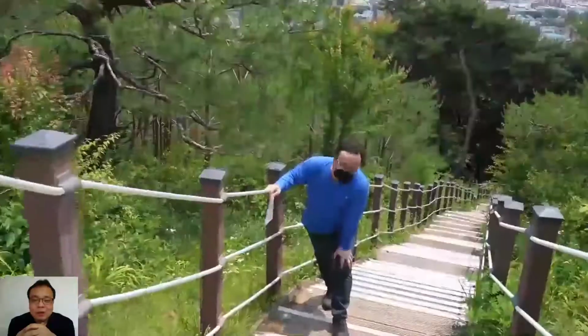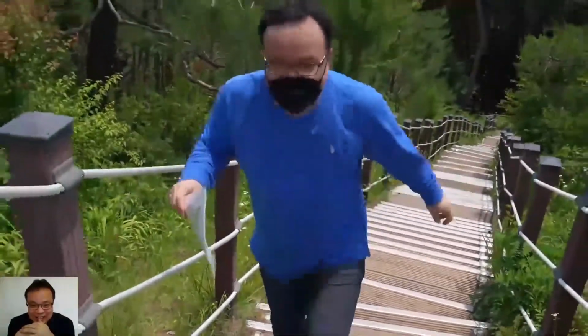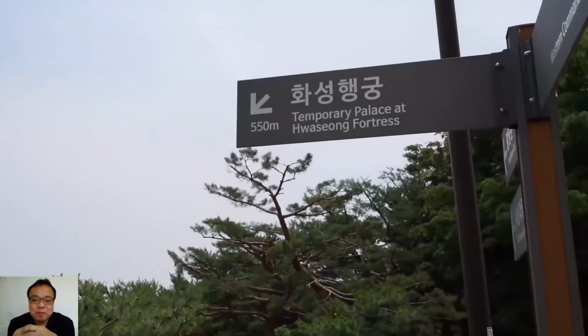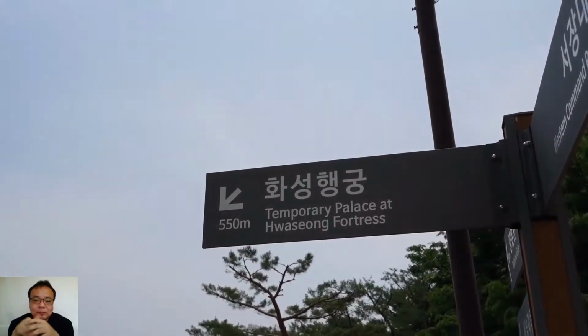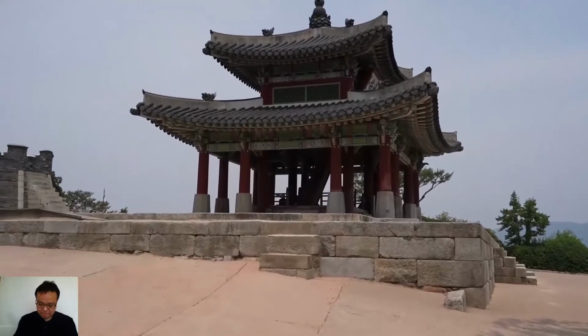So now we are going to go to Seojangdae, the Western Command Post, the highest point. So let's go there. So I made it. I arrived at the top of Mount Paldal. From Hwaseong Haengung Temporary Palace, the distance is around 550 meters. This is Seojangdae, Western Command Post.